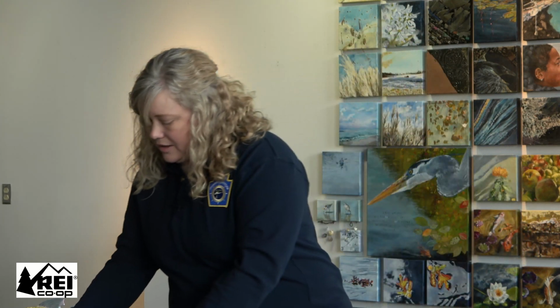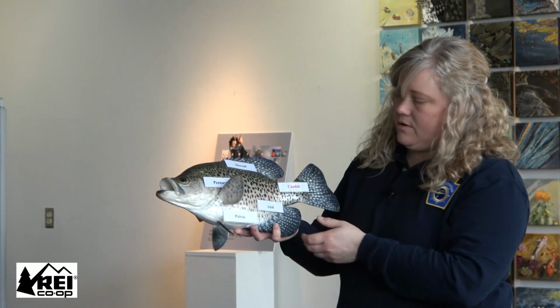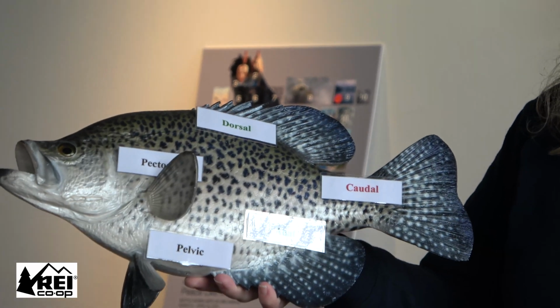Of course, they're using their muscles and they're using their bones, but the fins really help them to get through the water. And all the different types of fins that a fish has on it, they all serve a different purpose. Okay, so I'm gonna show you an example here. This is a nice big crappie fish, okay?